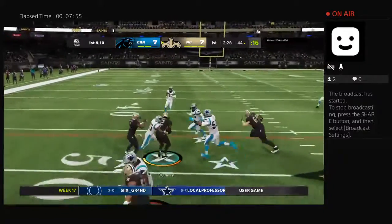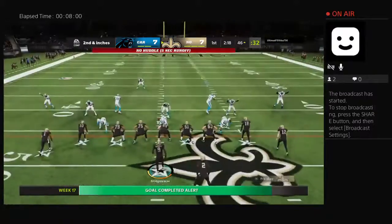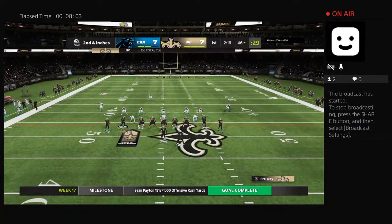On the ground, this is Derrick Henry. That one good for 10 yards. And that'll make it second and a foot or so.